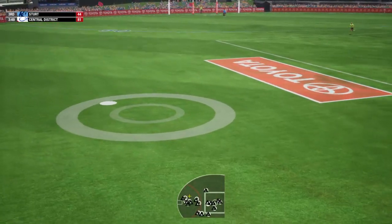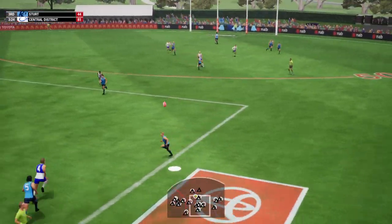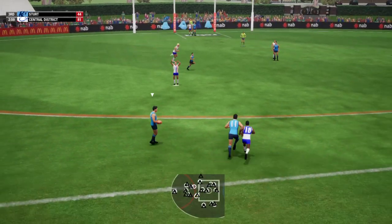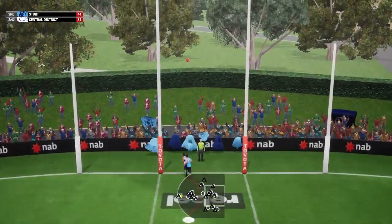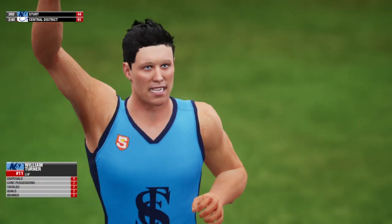Kicks hurriedly. 17 couldn't hang on to the ball. The loose ball picked up. 11 gets in the way. 9 uses the body well. Towards centre half forward. Well taken at ground level. The Blues finds a way to get that one through. 11 lifts his teammates with that goal. He acknowledges the crowd.